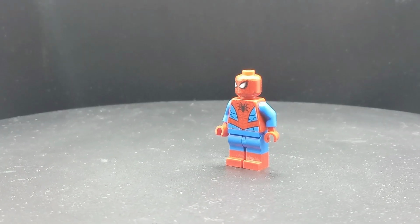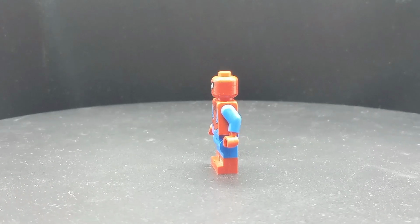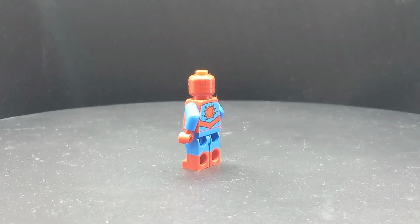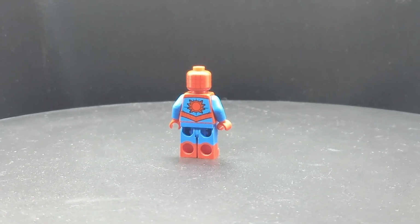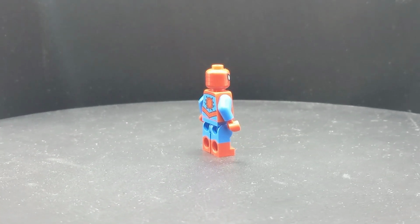Number one has to be Spider-Man. This is my favorite fig. Spider-Man is one of my favorite characters in Marvel and stuff like that. Love the print, love the colors. Reminds me of the old Spider-Man in the movie. But yeah, that is my number one.